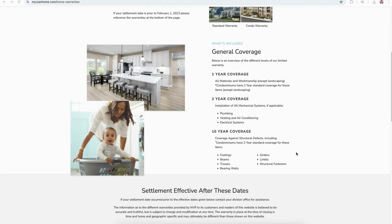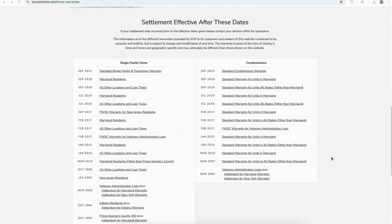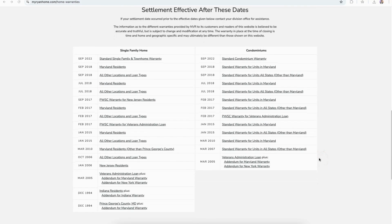Depending on when your home was settled, this is what is included. It goes all the way back to 1994. And this is for condos, what that includes as well. I will put the links to this below. They actually have recall notices as well if you need to look that up.